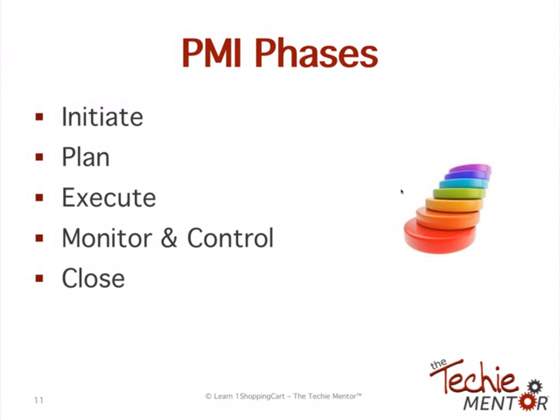So this is where these phases, and you can change the names of these, but they still do the same thing. So basically, there's always an initiation phase. So this would be when a client reaches out to you, or I should say a prospective client reaches out to you and says, I'm interested in working with you to implement One Shopping Cart. So that would be an initiation.